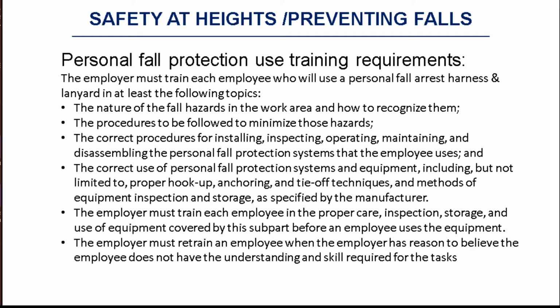The employer must train each employee in the proper care, inspection, storage, and use of equipment covered by this subpart before an employee uses the equipment. The employer must retrain an employee when the employer has reason to believe the employee does not have the understanding and skill required for the tasks.